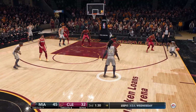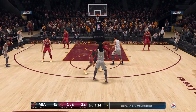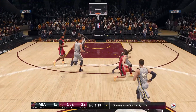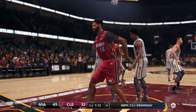Kicks it out to the corner. Crowder. Seconds remaining on the 24. There's the double team. Ball comes loose. Just got his fingertips on that pass.